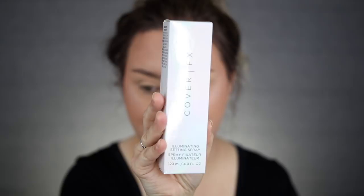Okay. I'm gonna spray my face with this first because I wanna see what this does to my skin. Well, let's hope it's good. This is the Cover FX Illuminating Setting Spray, and I just got this, I believe from BoxyCharm as well. I've heard you wanna spray it far from your face and shake it really well, and spray it right after you shake it. Look at that spray. It's like a finest mist. The mister is so fine, you guys, watch.